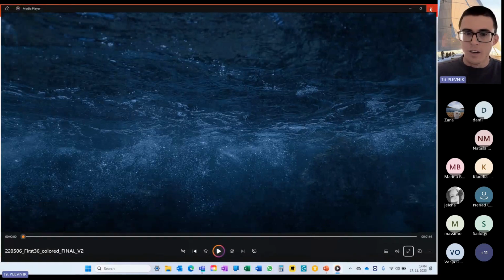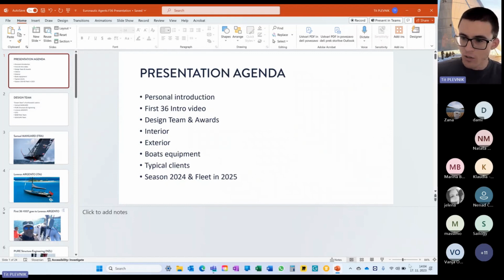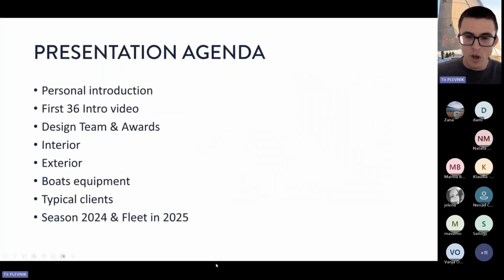Okay, thank you. So here we are moving on to the presentation. This time I'm not on the boat as we tried it last time. So I will try to do a better job with the presentation without having a boat in my background, right? So here is a quick agenda. Which are the topics we would like to touch today?